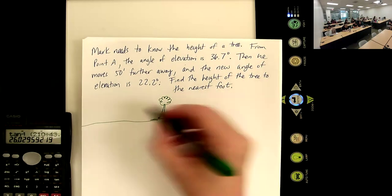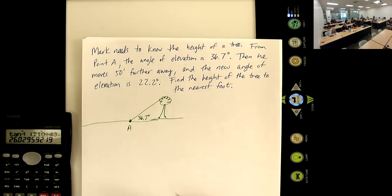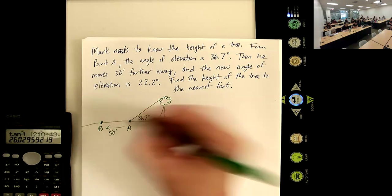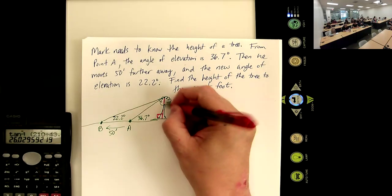We got a tree. And Mark stands here and looks to the top of the tree. And we know this is 36.7 degrees. And then he moves back 50 feet. I'll call this point B. This is 50 feet right here, we know that. And this angle is 22.2 degrees. We're gonna assume the tree's vertical, so we'll say that's a right angle. I'm willing to accept that as reasonable.